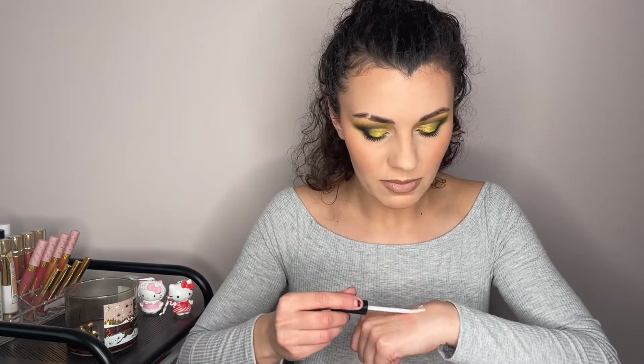Next, I have the Ciate London Eye Luster Cream Shadow. This is absolutely stunning. I used this eyeshadow when I captured Blake's eye.